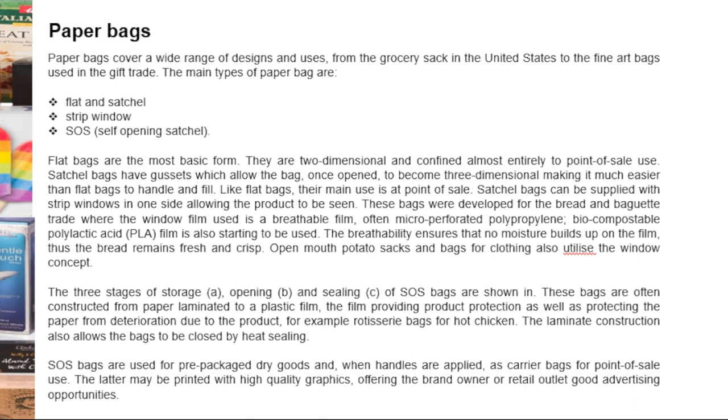Satchel bags can be supplied with strip windows in one side, allowing the product to be seen. These bags are developed for the bread and baguette trade, where the window film used is a breathable film, often micro-perforated polypropylene. Biocompostable polylactic acid PLA film is also starting to be used. The breathability ensures that no moisture builds up on the film, thus the bread remains fresh and crisp. Open mouth potato sacks and bags for clothing also utilize the window concept.